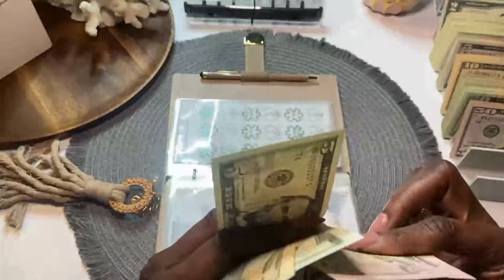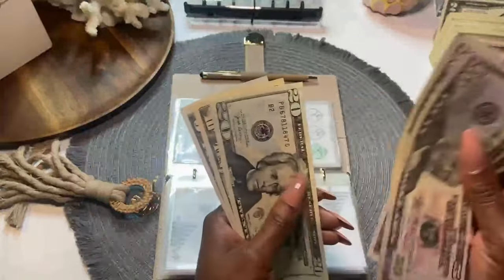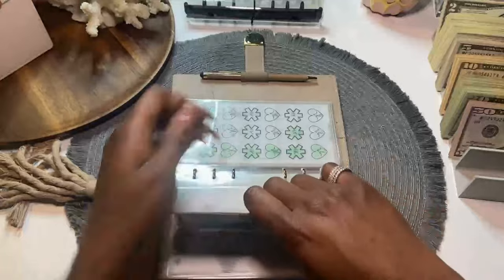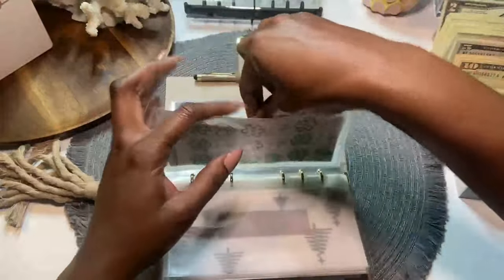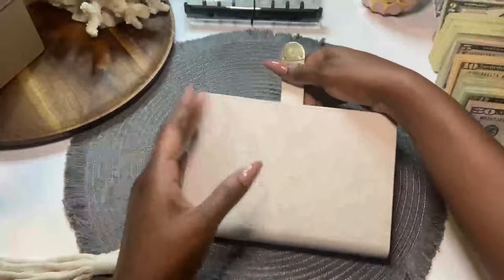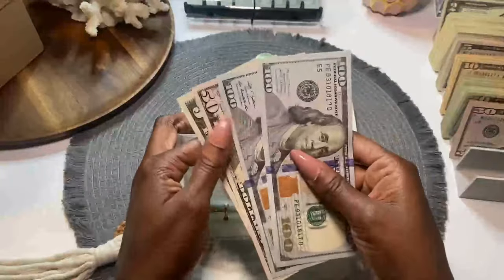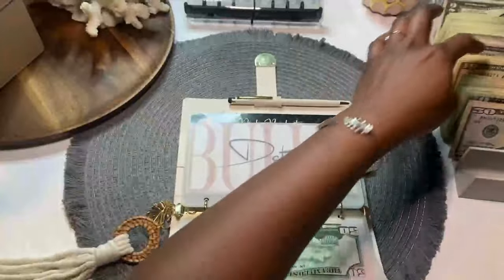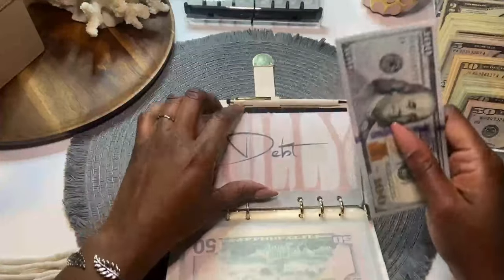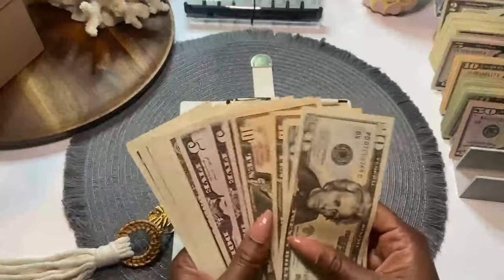51. So 185. All right. And we have the Forever Ever and Amen binder. We condensed this. Debt Bully is condensed. Let me double check. Let's get rid of this 5. Bank of Nita. This is how I want it, but let me just check the bills.